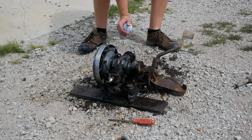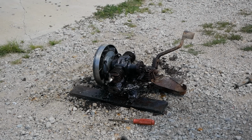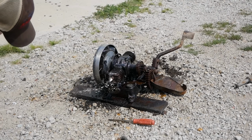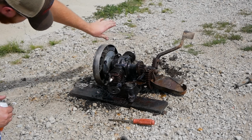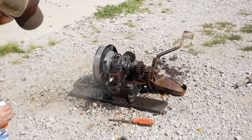More junk. Hello. I got all our holes plugged that lead into something important, so we're not going to be filling anything with water. Get all this up in there. Real nice.